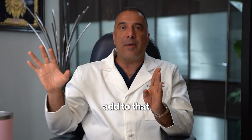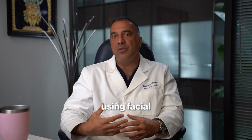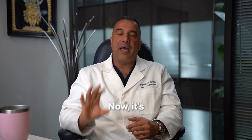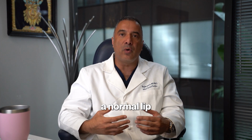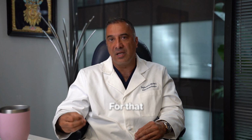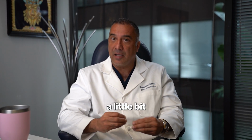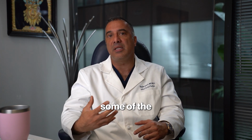Now, we can add to that by adding some amount of volume to the lip. So I've already explained in prior videos that I love using facial fat transfer. As I use facial fat transfer, I can also use some of this fat in the lip. Now, it's important to recognize that fat doesn't normally live in the lip. So if I take a normal lip and cut it up, there's not a lot of fat tissue in there. So we're putting fat tissue in a place where it normally doesn't exist. For that reason, I like to use either microfat or nanofat or a combination of both to add a little bit of volume, and using the nanofat with stem cells to really help regenerate some of the tissues of the lip.